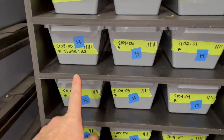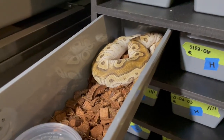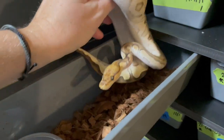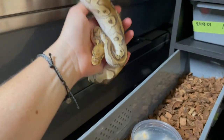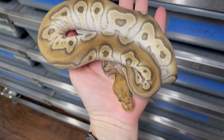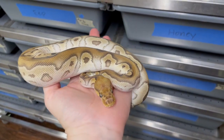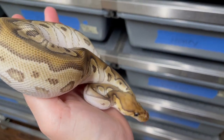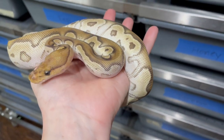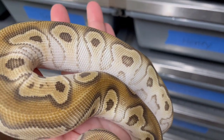So Tiger Lily is one that everybody likes. This girl is a Mojave Orange Dream visual clown that we produced this last season. She was one of our holdbacks. We sold her sister, who was a Mojave clown. She has a lot of those oranges that are still very, very bright. She is absolutely beautiful. Love her teardrops from that Mojave gene.